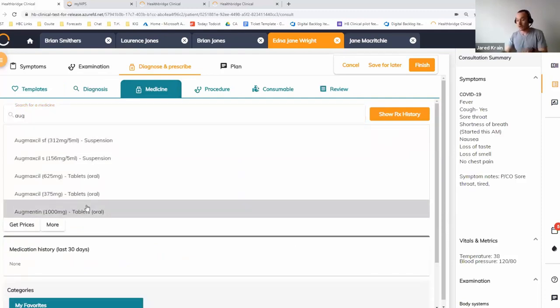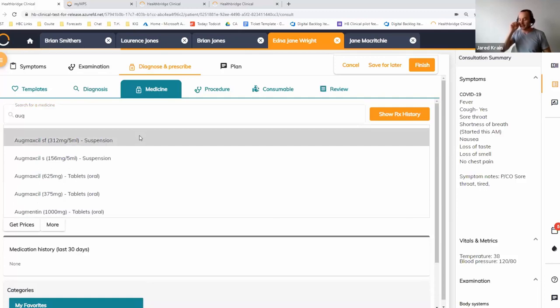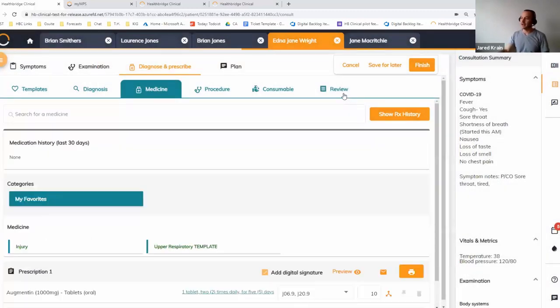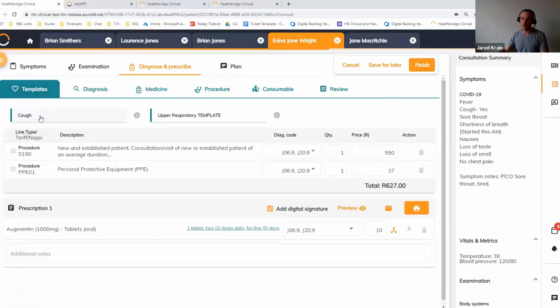I'll click on that, and I'll go through these steps slower, but at the end of this process, so I'll say one tablet 2 times a day for 5 days, add it to prescription, I can then save this in the review step as a template and call it, whatever it might be, bronchitis adult template, and then it'll appear here under templates for future reference. So it's just a way to make things easier, quicker, let me save stuff that I can reuse.